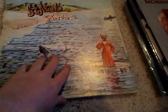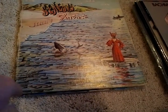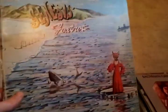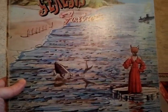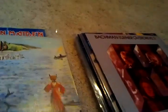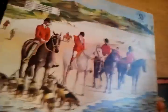Genesis. Other than the 2 live albums, as far as the albums of Genesis that I want, this was the last one I was looking for. Foxtrot. It's obviously got some spine damage there, and somebody colored the F, which, whatever. I wanted the Charisma label, and it is, and I wanted the gatefold, and it is. So this is a nice little copy for me to hold on to until I can get an upgrade copy. I'm pretty pleased with it, and it was also in their $3 bin.